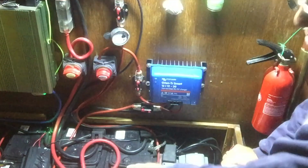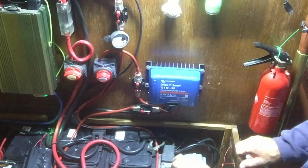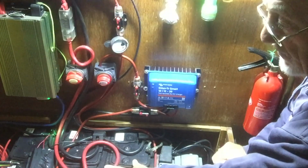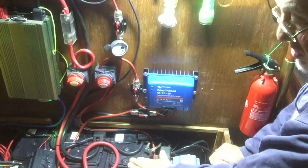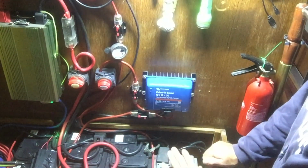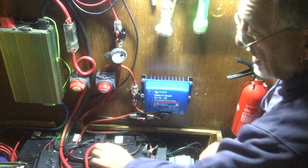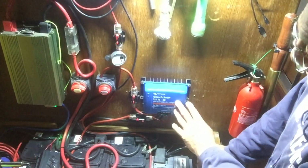If they need topping up, it then takes the power that's coming, diverts the power that's coming into the starter battery and puts it into the leisure battery. When these are full, it then switches off. Or if this battery gets low, it then switches off. So basically, it charges from this, takes power from this battery into these batteries as and when required. Very smart piece of kit.